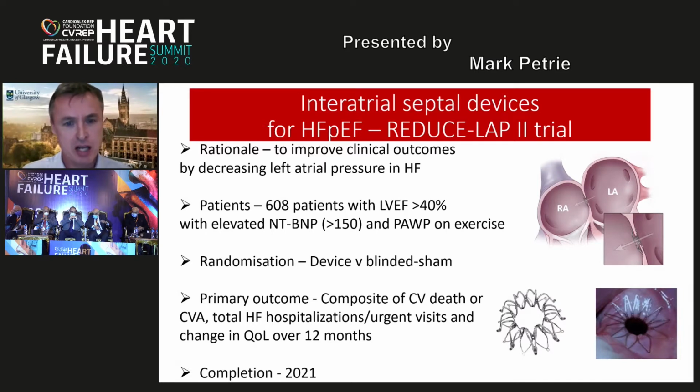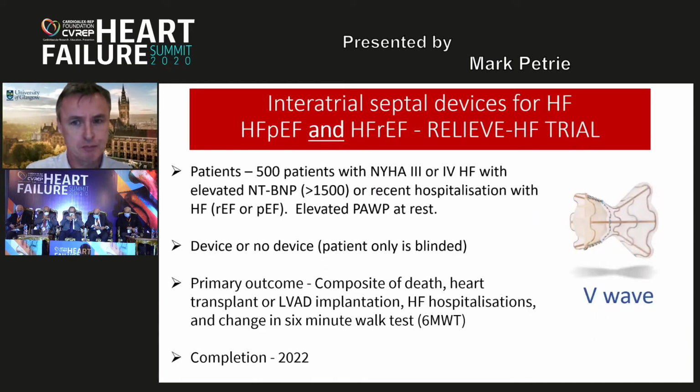We're very proud of the design of this trial. It's a blinded, sham-controlled trial, and blinded not just from a patient perspective, but also from an investigator perspective. The primary outcome is a hierarchical primary outcome of clinically relevant outcomes, including cardiovascular death, stroke, heart failure events, and quality of life. So I think this is really exciting and is coming our way to present next year. And I really hope that device therapy will help people with preserved ejection fraction as well as reduced ejection fraction.